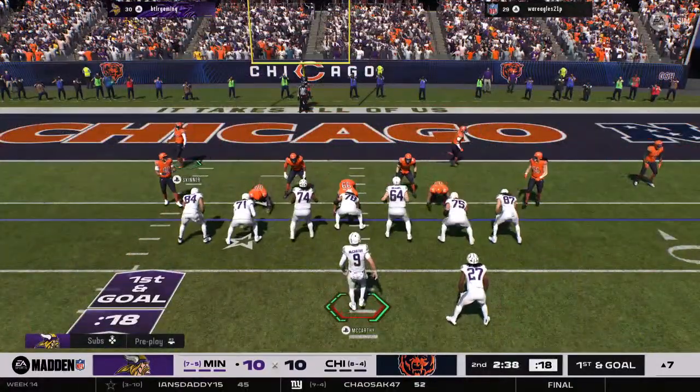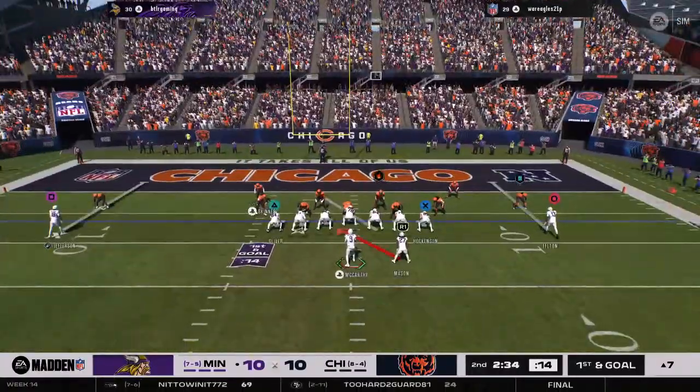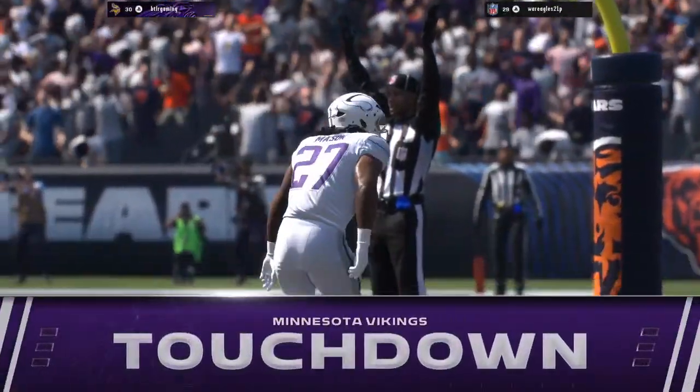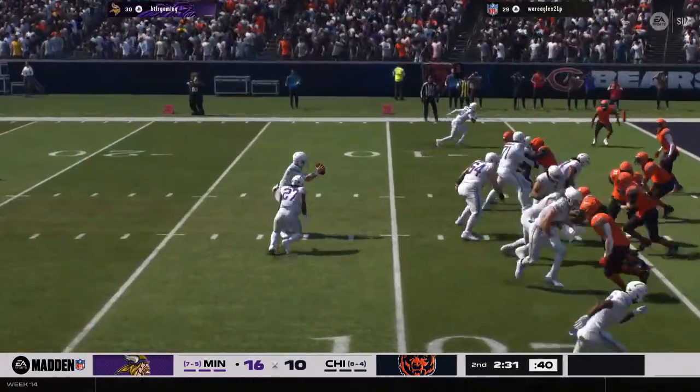Offense in position now. It's 1st and goal. No run here. It's Mason, and he'll bring it to the end zone. Touchdown, Minnesota. The Vikings parlay the interception into points.